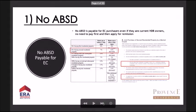So first of all, no additional buyer stamp duty. This is very straightforward. For those who don't know, for a Singaporean to buy a second property, you will actually have to pay 12% additional buyer stamp duty. Okay, so assuming you're buying 1 million, it is $120,000 on top of your normal 3 to 4% of buyer stamp duty. So that's a lot of money for many people, especially upgraders. So for EC, very straightforward, no additional buyer stamp duty at all.